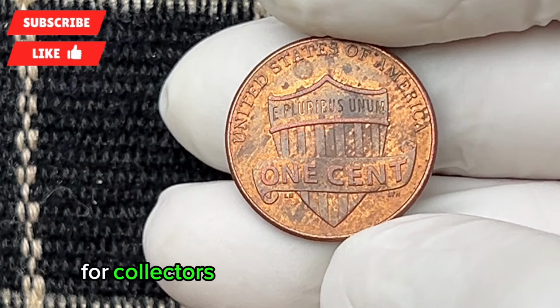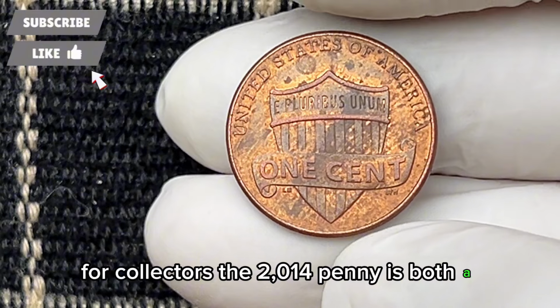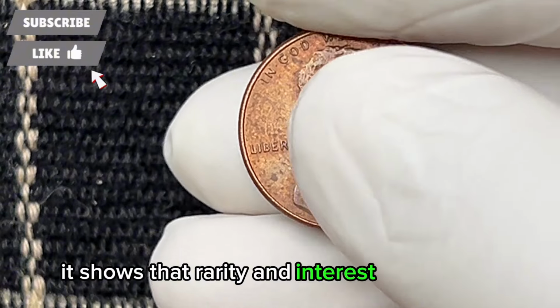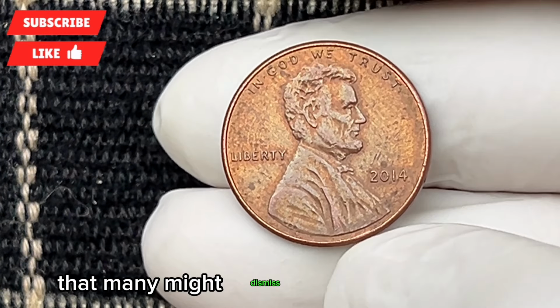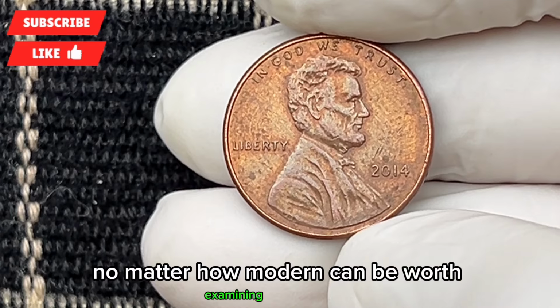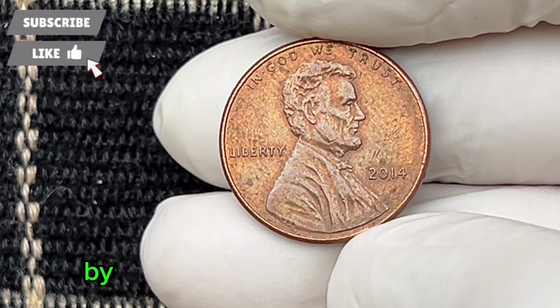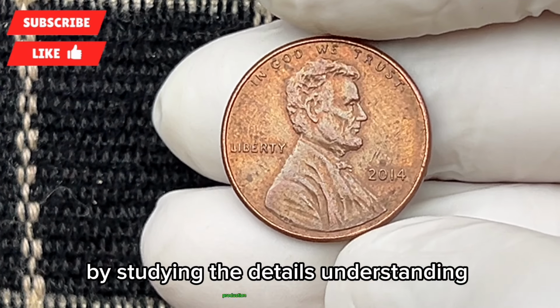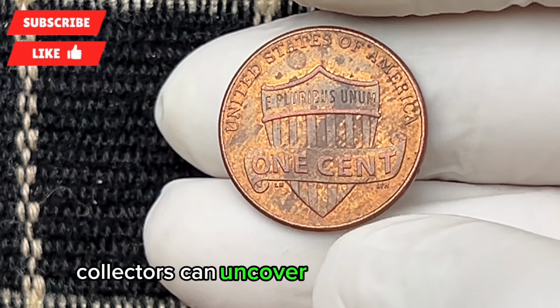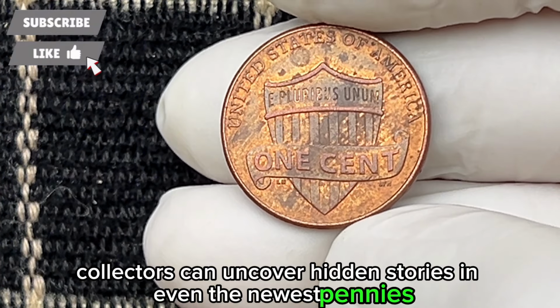For collectors, the 2014 penny is both a lesson and an opportunity. It shows that rarity and interest can exist in coins that many might dismiss, and that every coin, no matter how modern, can be worth examining carefully. By studying the details, understanding production nuances, and appreciating condition, collectors can uncover hidden stories in even the newest pennies.